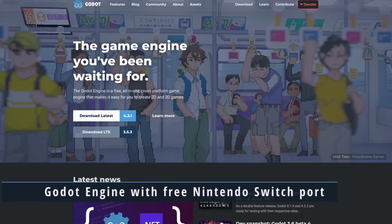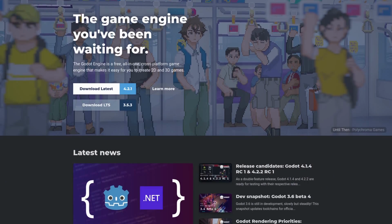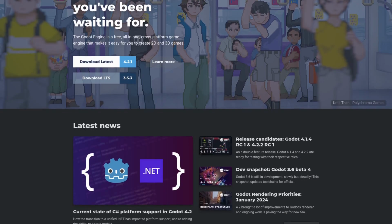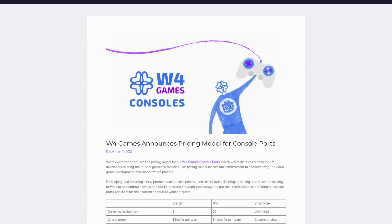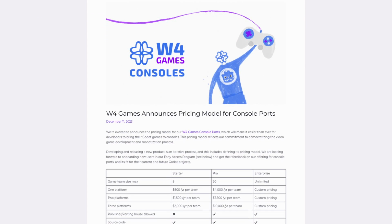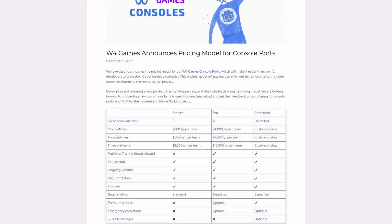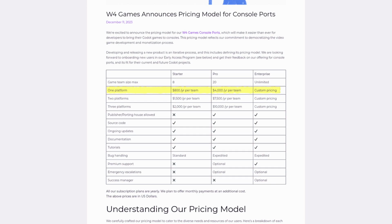The Godot Engine is a very, very cool project. It is a free and open source game development engine designed to make it possible for game developers of any size to be able to make 2D and 3D video games. There's a little bit of a downside, though, because W4 Games, which is a company set up by some of the Godot team, announced their own console port availability, but it has a cost attached to it, which as a basic minimum would be $800 a year for a single console.